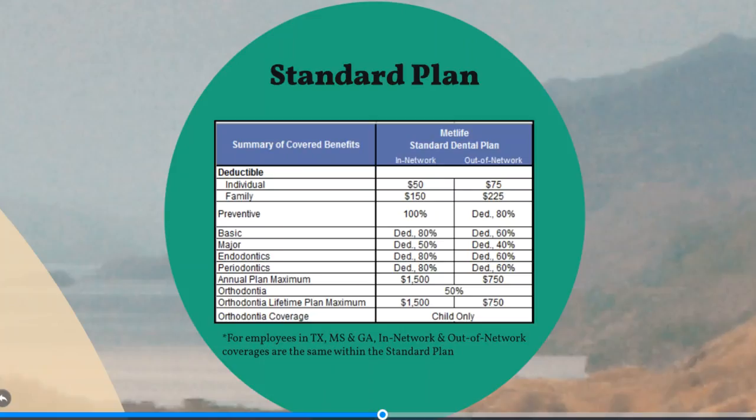One of the things it's going to offer you is orthodontia coverage for child only, and that is 50% up to a $1,500 lifetime max for each covered individual. The annual plan maximum for the standard plan is going to be $1,500.